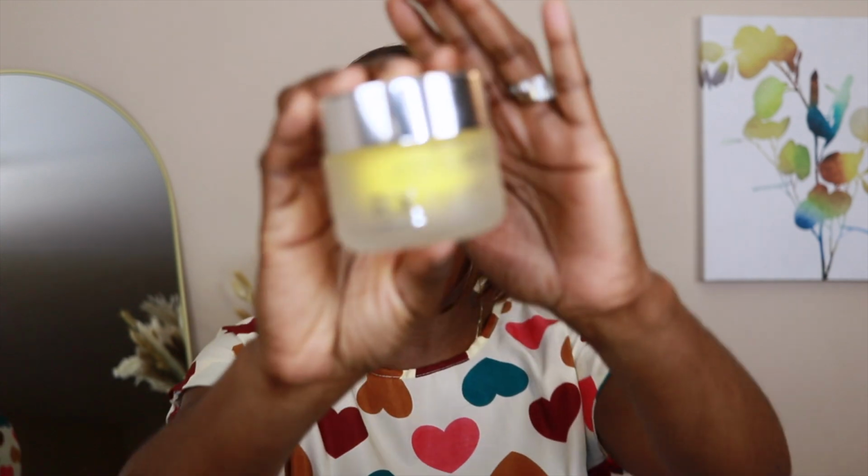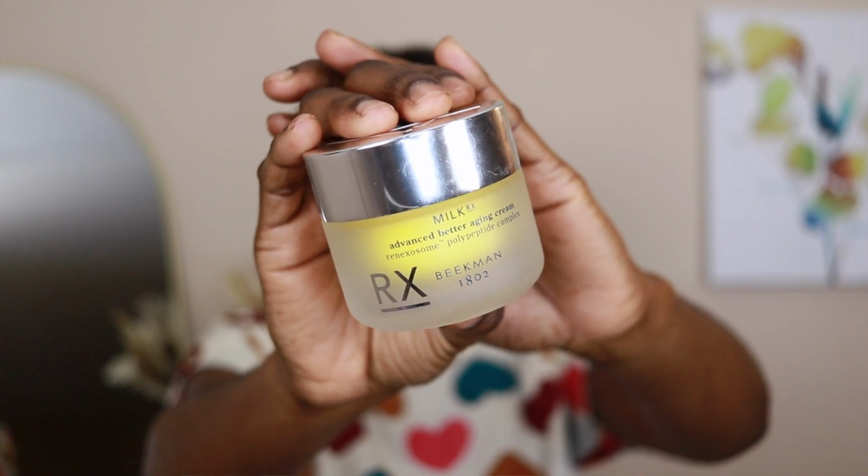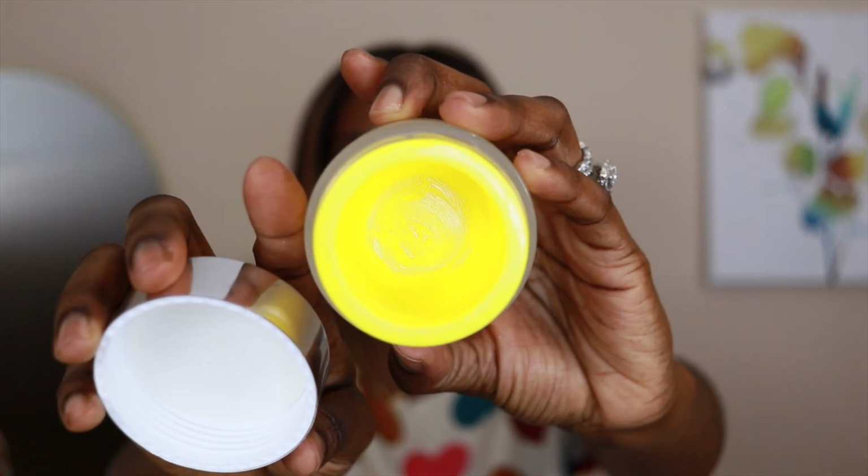Moving on to one of my favorite face creams. This is Beekman 1802 Face Moisturizer, the Advanced Better Aging Cream. I don't even know what else to say about this. I've used it to the last bottom. I would definitely be repurchasing this.